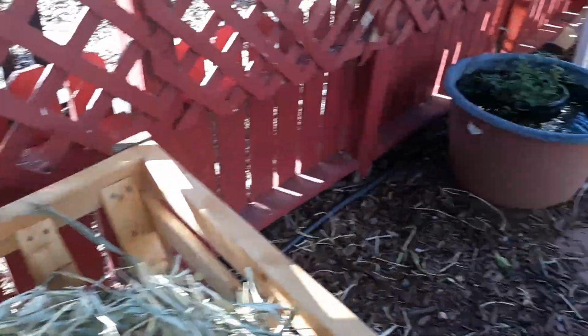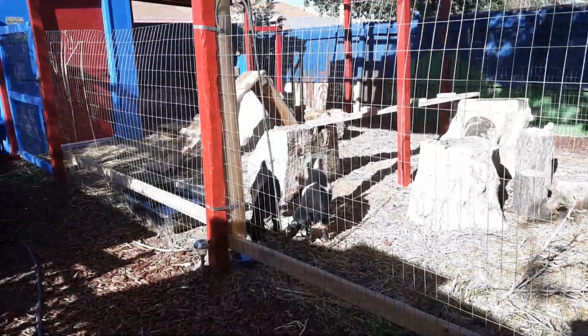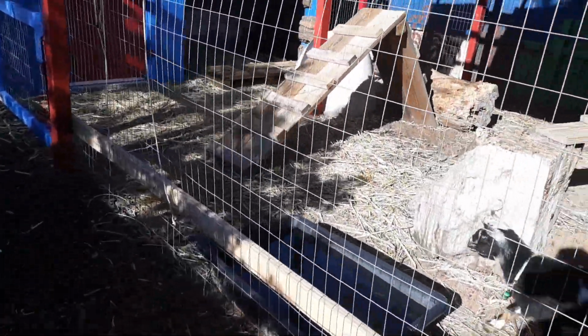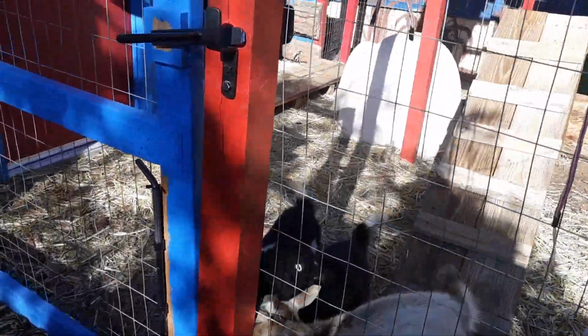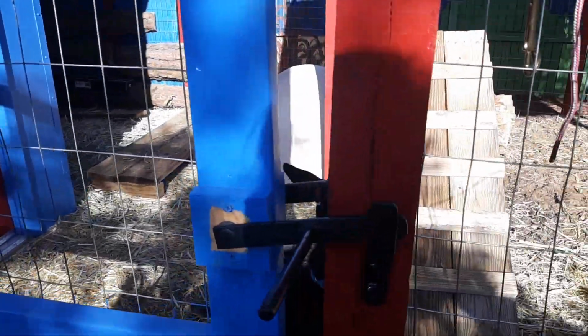It's a grass hay, where alfalfa is a legume hay. Lots more protein, which boy wethers do not need that much protein like a milking mama would need. But they're still only 6 months old, so as a treat, I got them some.